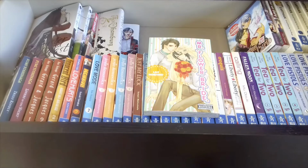and her BL work is really quite entertaining. So I really think that they missed out. They had a wee go at it and then stopped for whatever reason. So I do have both of them, but obviously Mr. Flower Bride is the one that I've got in the drawer.